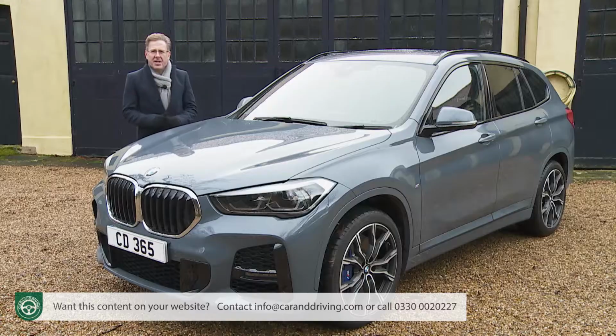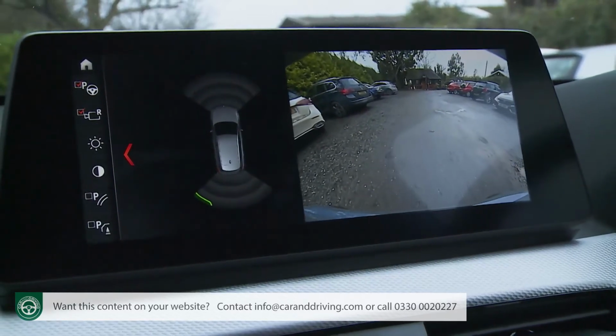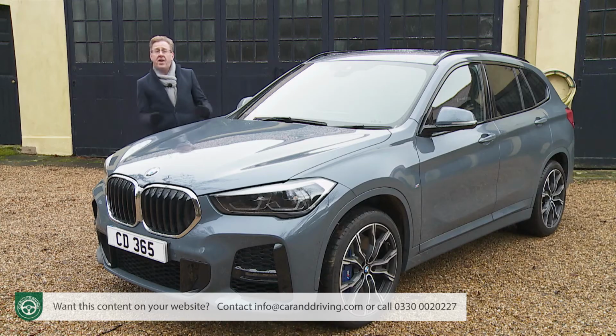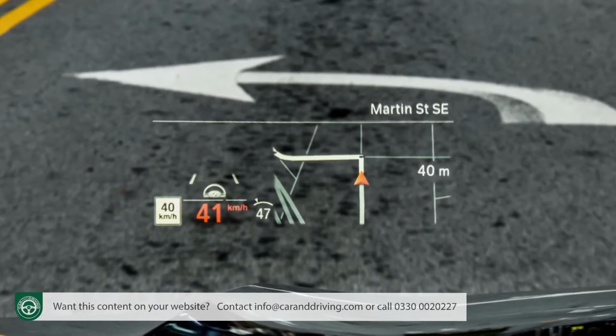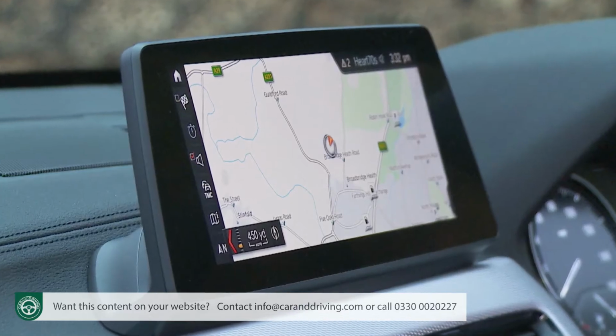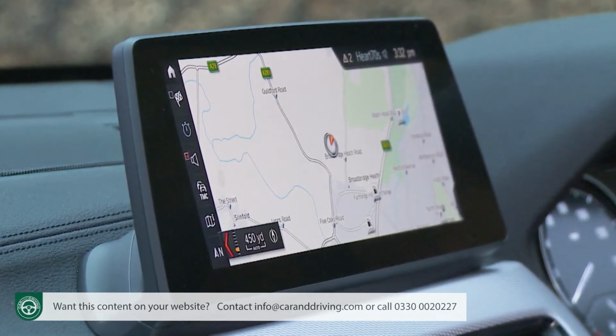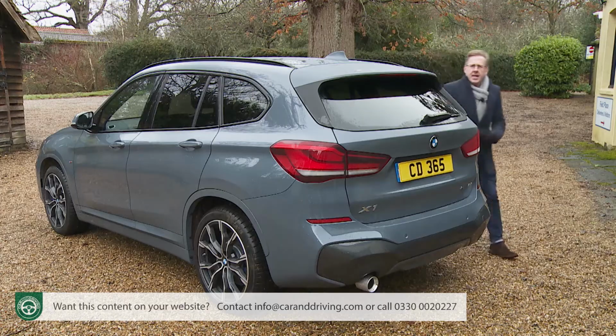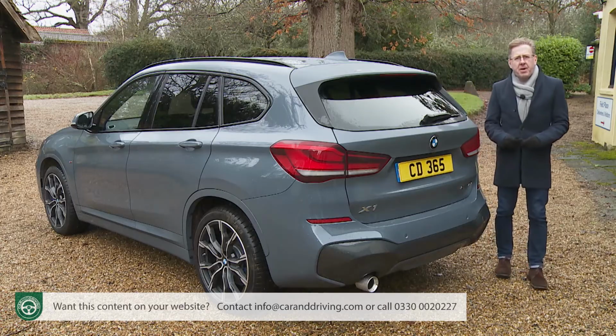Both the Tech Packs are available across the whole X1 lineup. Tech Pack 1 includes a reversing assist camera, enhanced Bluetooth with a wireless charging mat, Wi-Fi hotspot preparation and adaptive LED headlights that adapt themselves to road conditions. Tech Pack 2, meanwhile, gives you a head-up display and the BMW Navigation Plus setup with its larger 10.25-inch centre dash screen. Bear in mind that many of the various pack features we've just mentioned can be ordered as individual options if you prefer. And extra cost features beyond those just mentioned?